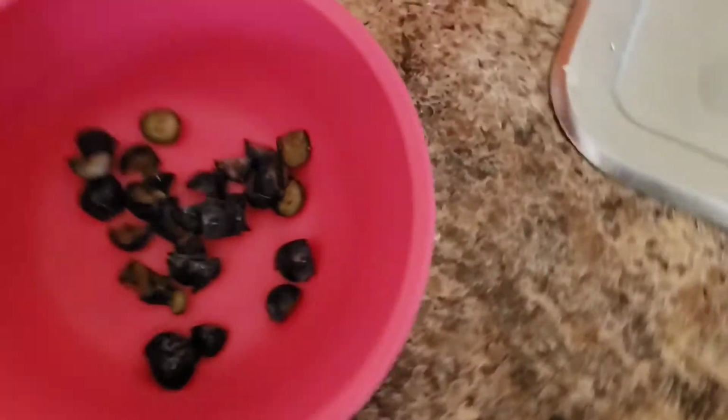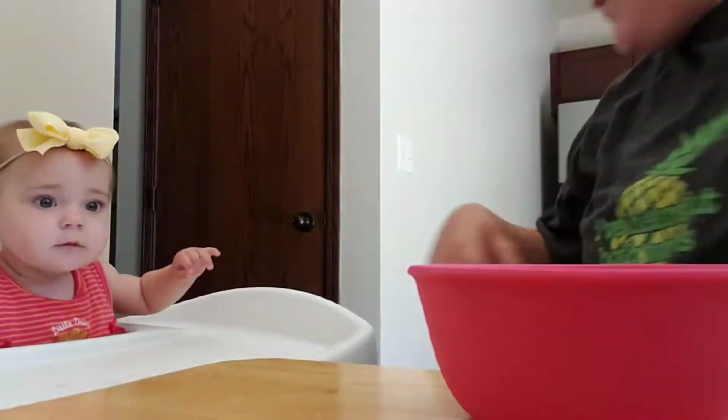And then this is how her blueberries look cut up. I do wash them before I give them to her, obviously, like you would do with any other fruit that you eat. So that is her lunch.